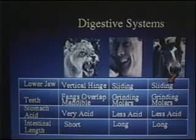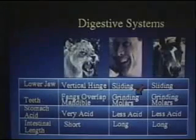Horses and antelope, on the other hand, have nice sliding jaw joints that permit them to chew in a rotary motion, and that works very nicely with their flat grinding molar teeth in the back of their lower jaw, which allows them to grind up grains and greens and grasses. That is exactly the same arrangement that you and I have. We have nice sliding jaw joints and flat grinding molar teeth.